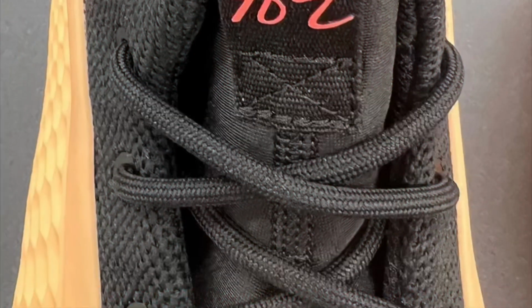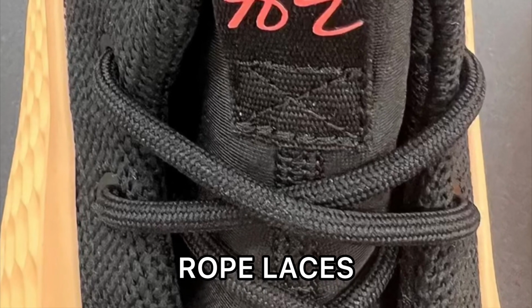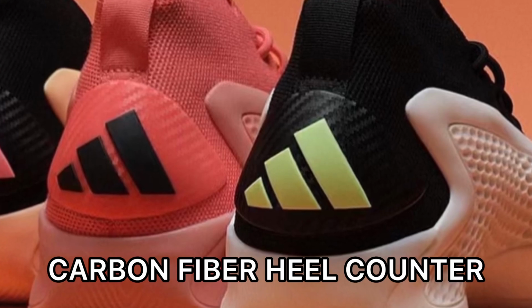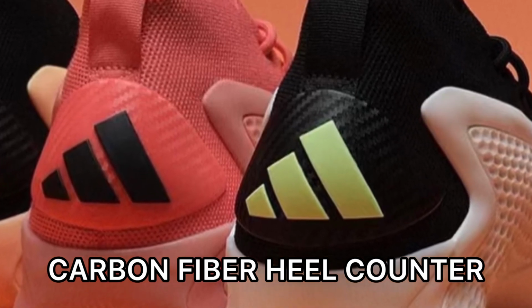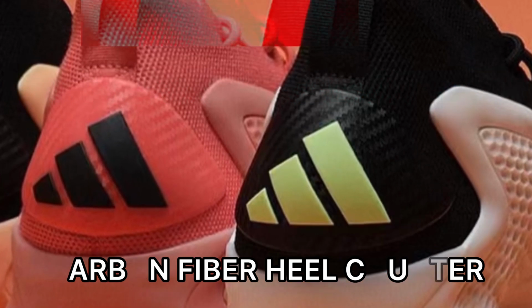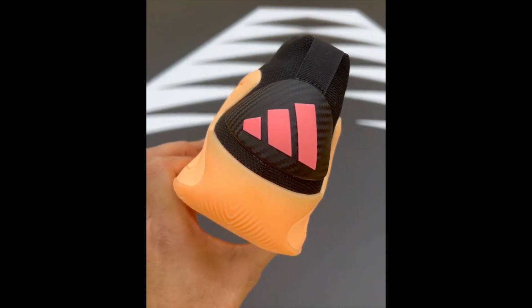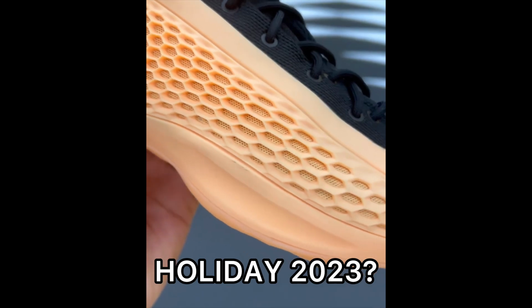The shoe also uses rope laces, also indicating that the silhouette requires the midfoot lockdown that only rope laces could offer. A carbon fiber heel counter is added into the mix for that heel lockdown since the shoe uses a soft material for its booty construction. No confirmed release date and retail price yet as of this time, but word has it that the Adidas AE1 will drop before end of 2023.